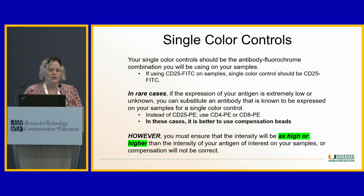And this is really, when we talk about single color controls, the thing that we hammer home a lot, because what we're finding, especially with the Aurora, we have an Aurora with the spectral cytometry, is there are a lot of markers that are not high enough on beads. They're much higher on cells, which is why we usually say we think the gold standard is to always use cells if you can.